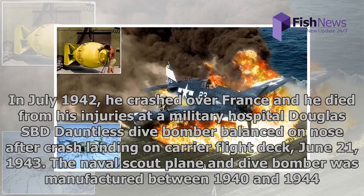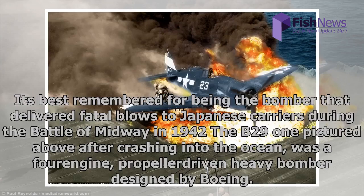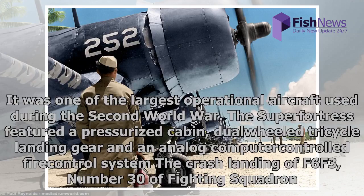Douglas SBD Dauntless dive bomber balanced on nose after crash landing on carrier flight deck, June 21, 1943. The naval scout plane and dive bomber was manufactured between 1940 and 1944. It's best remembered for being the bomber that delivered fatal blows to Japanese carriers during the Battle of Midway in 1942. The B-29, pictured above after crashing into the ocean, was a four-engine, propeller-driven heavy bomber designed by Boeing. It was one of the largest operational aircraft used during the Second World War. The Superfortress featured a pressurized cabin, dual-wheel tricycle landing gear and an analog computer-controlled fire control system.